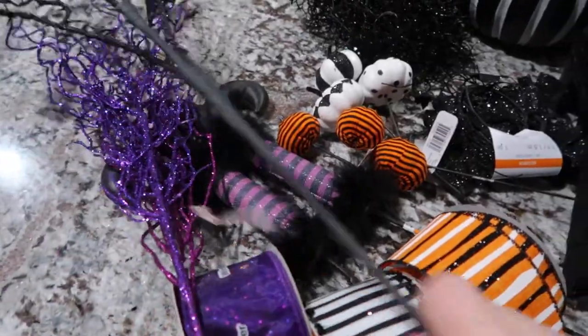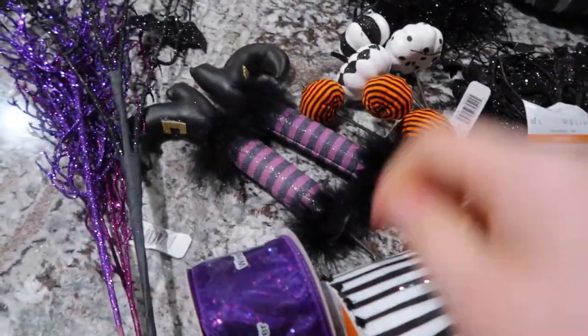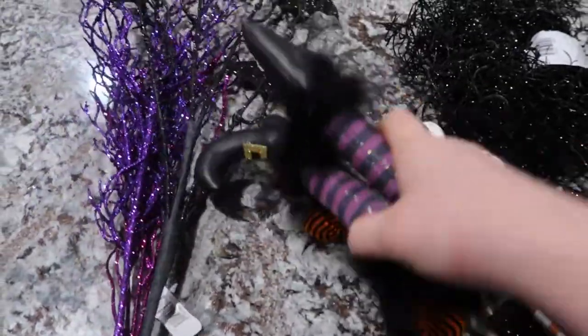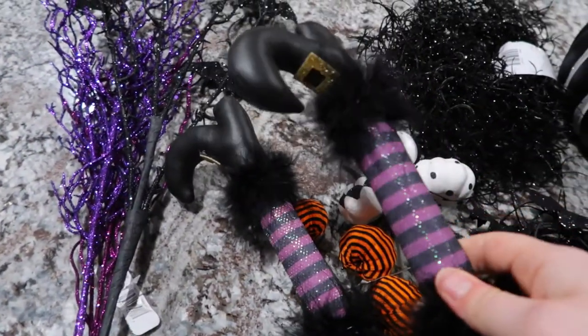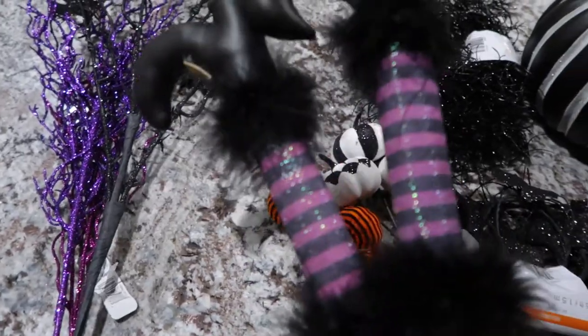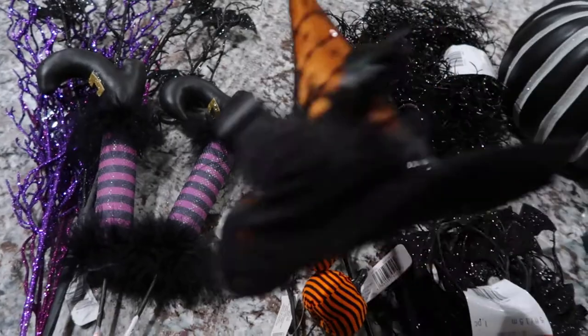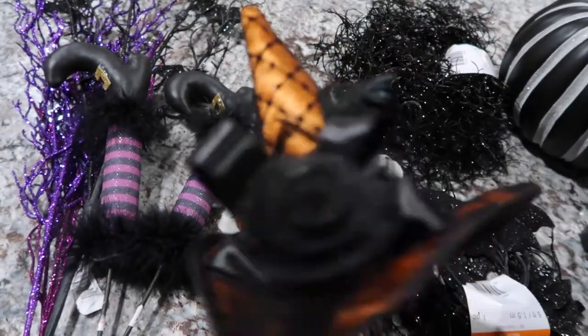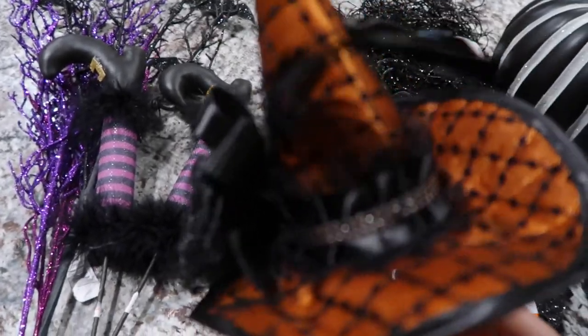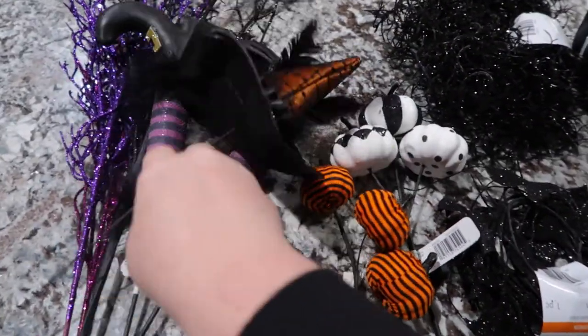And then this awesome bat pick. I just love these glittery, spooky branches. I think they're so perfect. I got two of these cute little witch legs because I'm going to do a little vase with these. And then we've got a witch hat to go with it. They had a couple different kinds of these, but this is the one that I got. So now we've got orange and purple there.